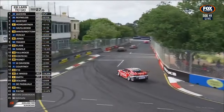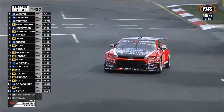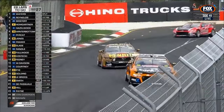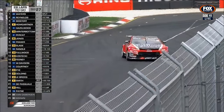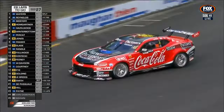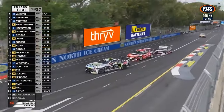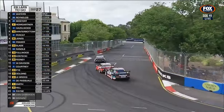That was a pretty straightforward stop. And Brock and Smith, I think Pye was in there as well in that sequence. We were focused on this fellow. So Waters now 2.7 seconds over David Reynolds, and Chaz Mostert now moving up into third.